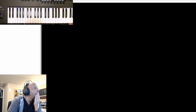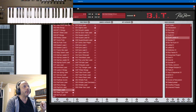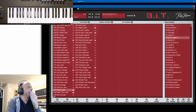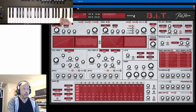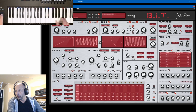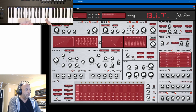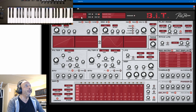So yeah, I'm looking here. So back to B.I.T. and Smooth Leader, that's the one. Smooth. Okay, so I mean this one is very, very smooth. Very smooth, very warm sounding new lead sound, Smooth Leader it's called.